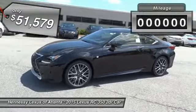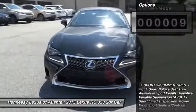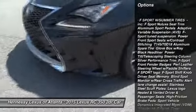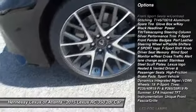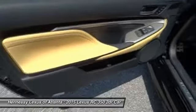This vehicle has less than 100 miles. Here are some of this vehicle's great options: keyless entry, anti-lock braking system, steering wheel audio controls, power passenger seat, Bluetooth, leather-wrapped steering wheel, power steering, adjustable steering wheel, cruise control, auto dimming rear view mirror, PPO.